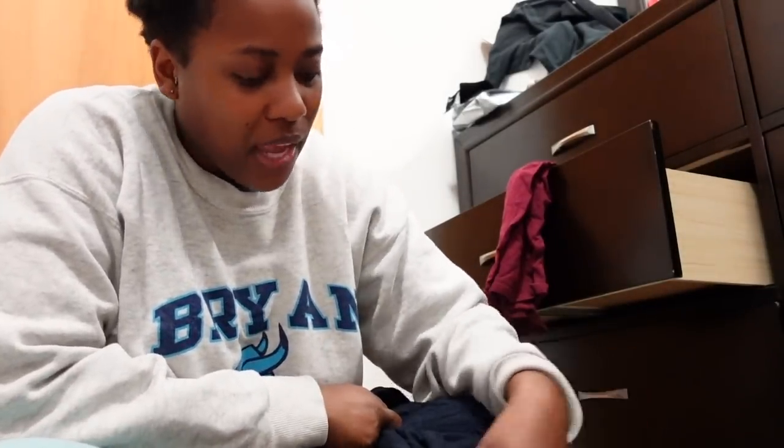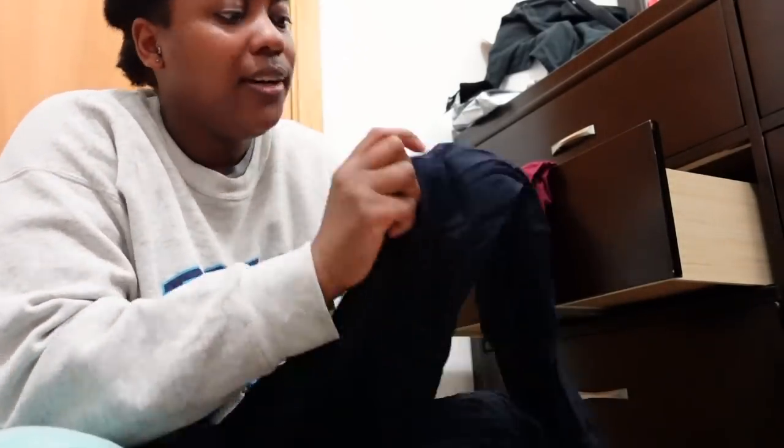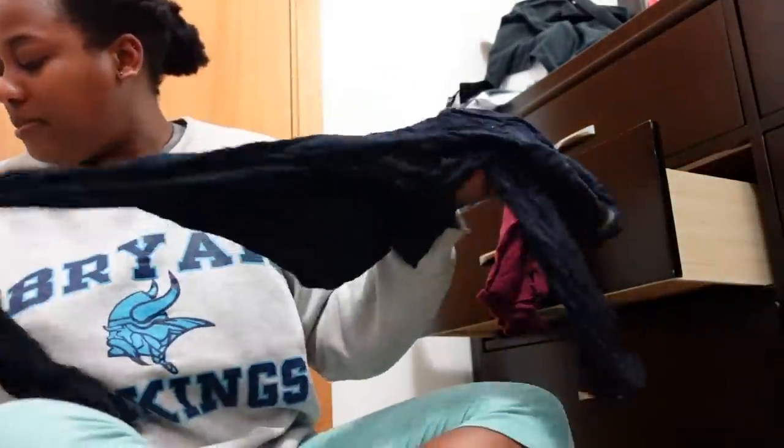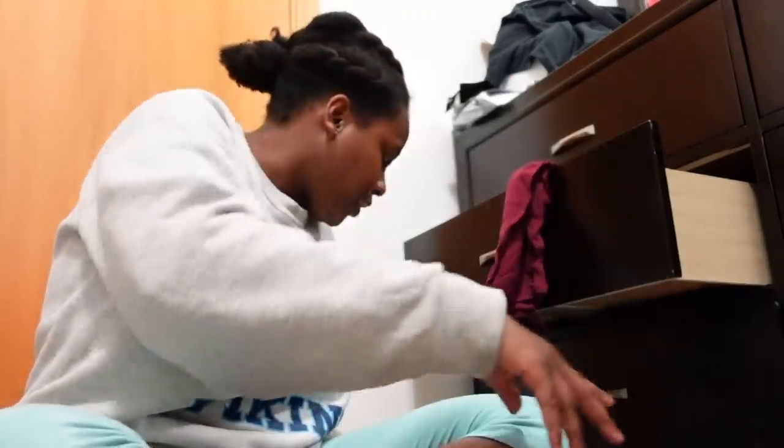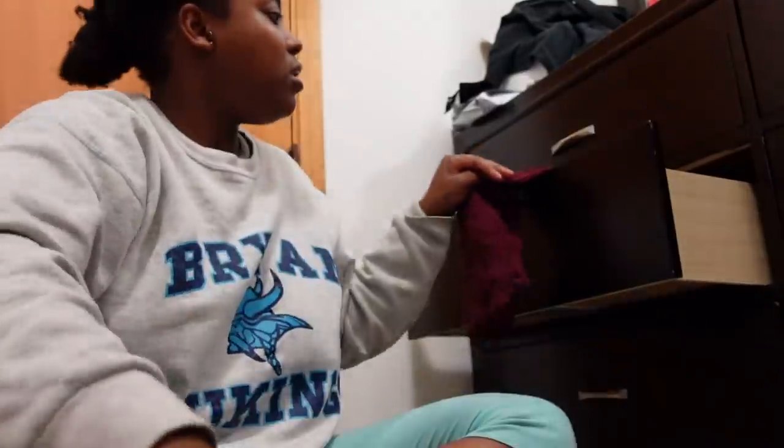These pants, I don't even know. And I know they have holes in them from when Nigel was a puppy and he would jump up. Yep, look. They got holes in them from his little nails. So this is being thrown in the trash. That's just another gym shirt. More athletic pants, even though I'm not athletic, but I like to wear them. So we're keeping those.